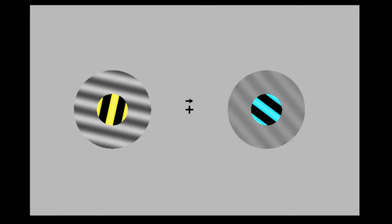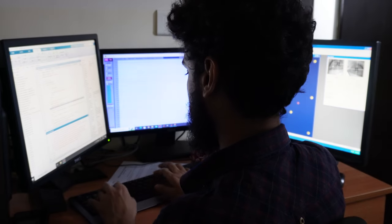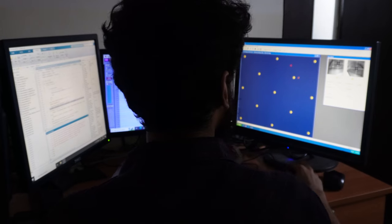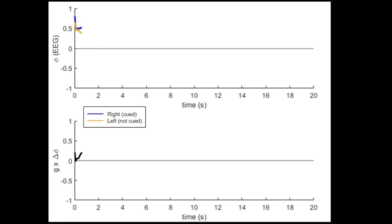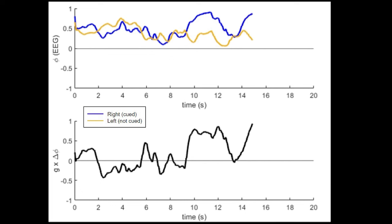As soon as the gratings are aligned, a new target is set and the participant must try to achieve as many alignments as they can. Points are given for each alignment. The better the score, the better your focus. The EEG reading in blue and yellow measures how much attention is paid to each individual grating, and the one below measures the difference between the two. From this, we can understand which side the participant is focusing on in real time. Using this data, we train an ML model to accurately predict the attention levels on the left and right sides from the EEG signals.